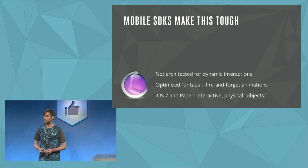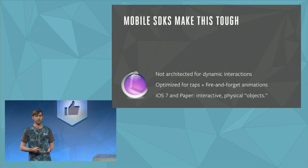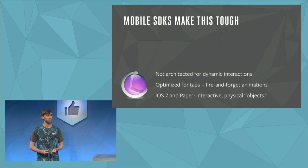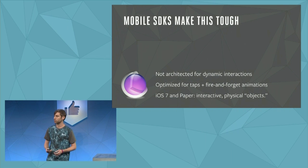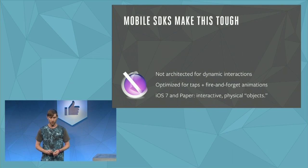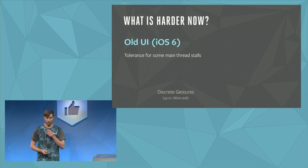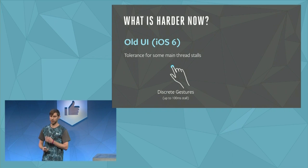But iOS 7 and Paper are fully interactive and have a concept that's much closer to physical objects that can be in any state of transition, and you can grab something while it's moving and redirect it, or it takes into account the velocity of your gesture when you throw something. So we can't use something like core animation for this. But what exactly is harder about this?